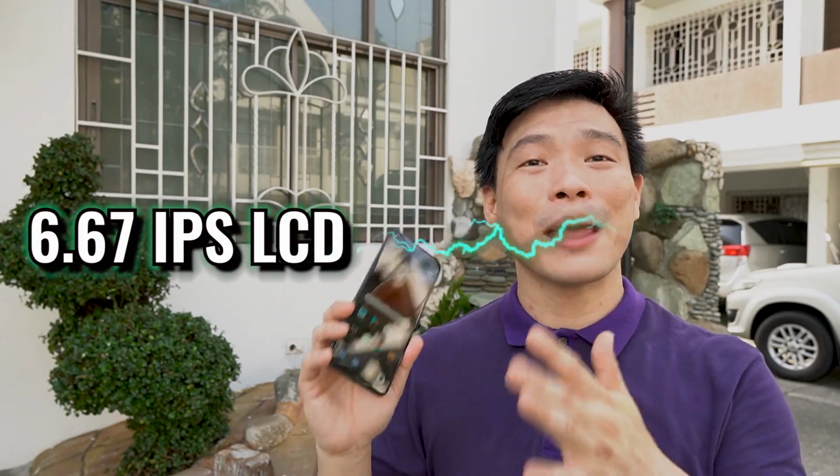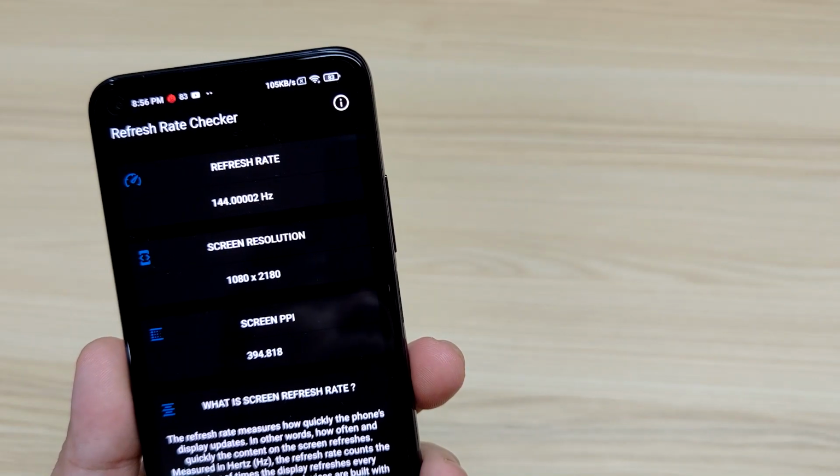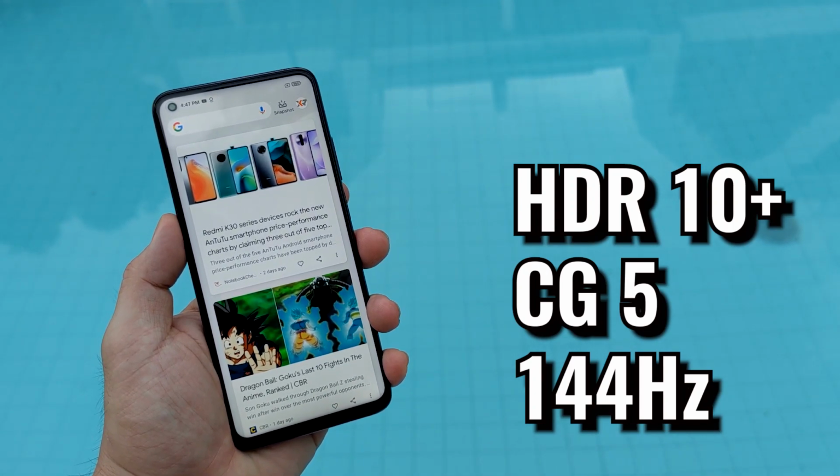Let's talk about the display. This phone has a 6.67 IPS LCD. Yes, you're right. It's IPS LCD, 144 screen refresh rate, HDR10+, Corning Gorilla Glass 5 front, and of course the back is also a Corning Gorilla Glass 5. Then it's protected with aluminum frames, making this phone probably one of the most durable from Xiaomi. Probably not just only this one, but their Mi 10T series is mostly Corning Gorilla Glass and aluminum frames, by the way.